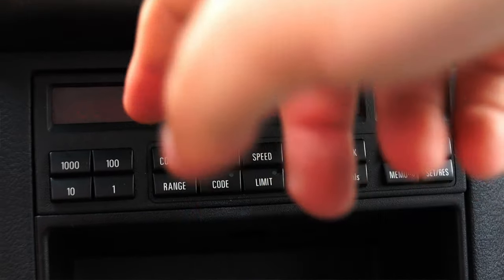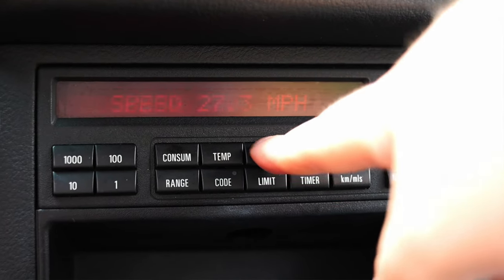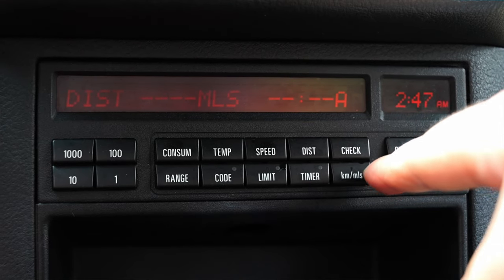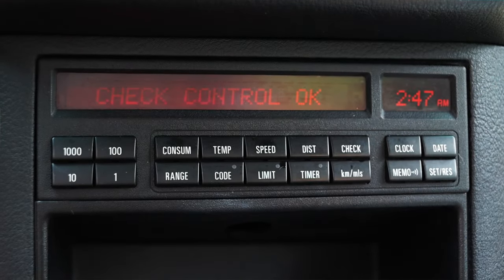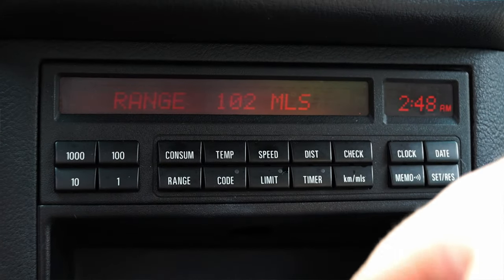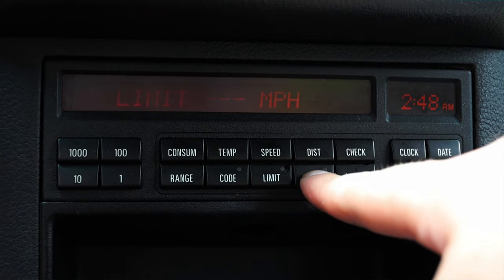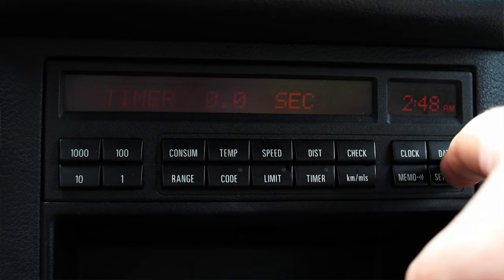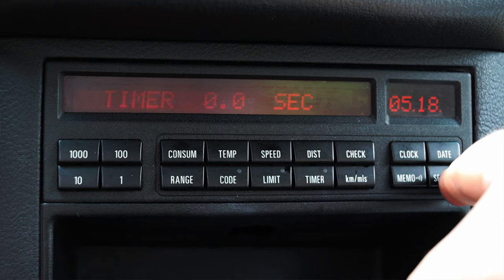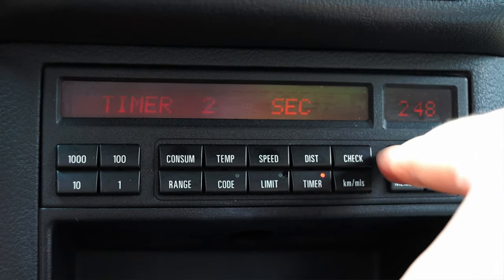Then I have an information center, which is very, very interesting. I have consume, which is telling me my MPGs. I have temperature, my speed, average speed, distance. I can run a check, it checks all the controls. My range, 103 miles, a mile per hour limit, a timer, and I can set it between kilometers and miles. I also have a clock, date, set, reset, and voice memo. So I get this really nice little control panel, very typical of 90s BMW. There's a couple of models that got this feature, and the M3 is one of them.